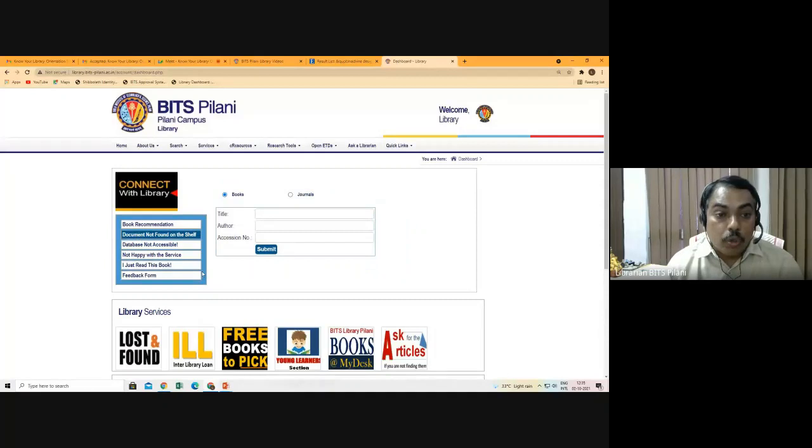Secondly, book not found on the shelf. See, for example, you are searching on the catalog and you found that the book is showing as available, but the book is not there on the shelf. So please provide these details, submit. Our staff will search for that book, because the request comes to our dashboard and we search it and we'll inform you, book has been found, please come and take it. Within 2 days, you have to come and take it, because it is kept in your name for 2 days. If you don't come, then it will be taken back to the original position.